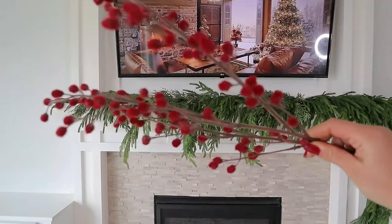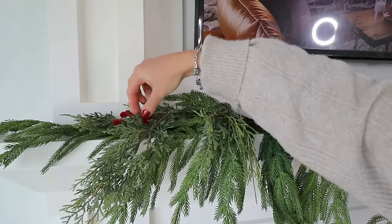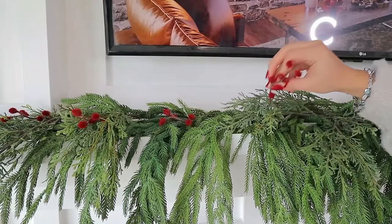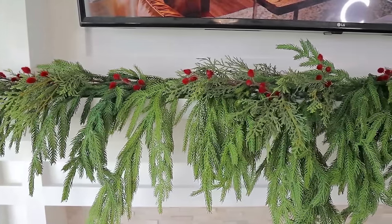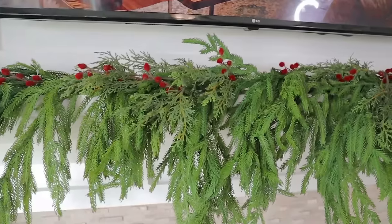I'm using my favorite burgundy pom-pom bush stems to add a subtle pop of color to my mantle. And this is the end result, styling our Norfolk pine garlands, but I'm now going to add the rest of the details and decor.